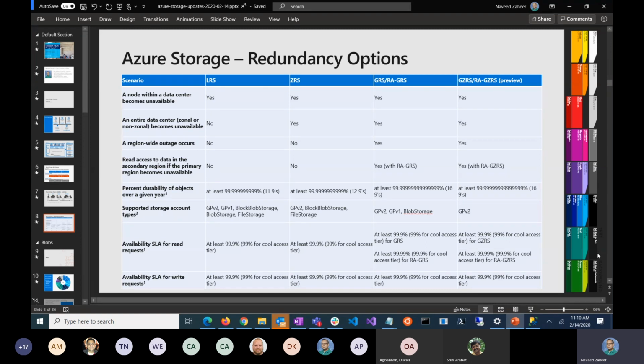So as you can see, for locally redundant, the durability is 11 nines. This is basically the probability of an object being durable for the entire year. That's 11 nines, and it goes up to 16 nines as we go across to GRS, RA-GRS, ZRS or GZRS, geo zone redundant storage. So that goes way high up. This is something that we have to keep in mind.